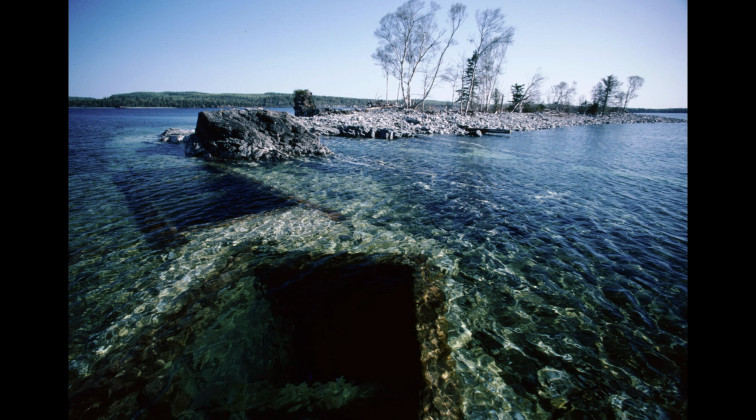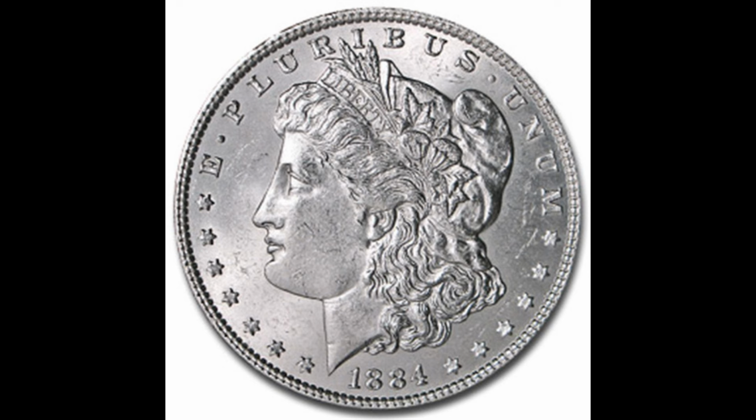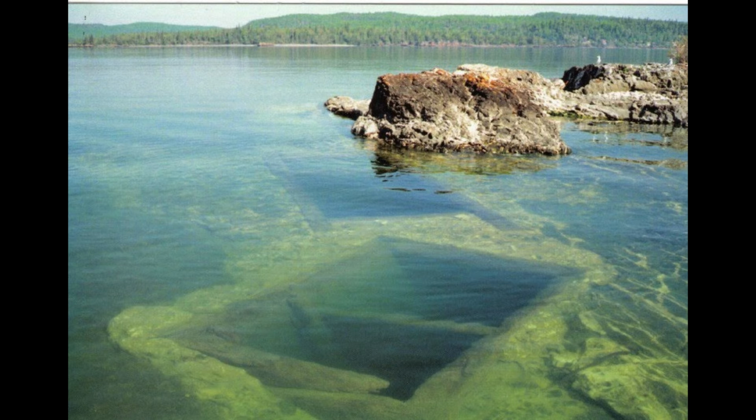Although it is thought that most of the high-grade silver ore had been recovered before the mine was shut down in 1884, there is speculation that there was still much silver to be recovered under the Silver Islet. This makes sense because the mine was still operating when it was flooded.